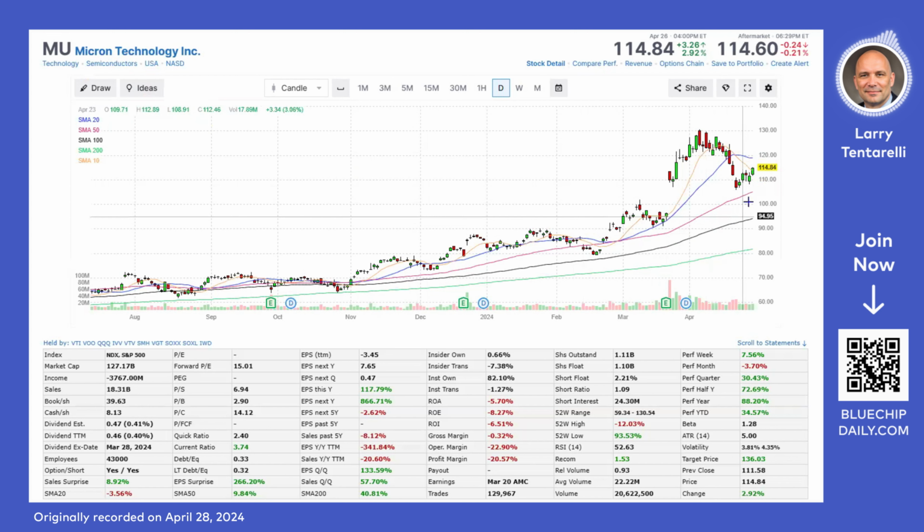It's trading over a rising 50-day moving average. So recently broke out to a high. It pulled back with the market, held over the rising 50-day, which is constructive, and now it's started to turn back up after this brief shakeout.